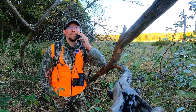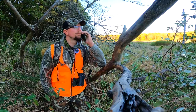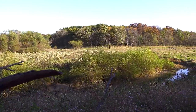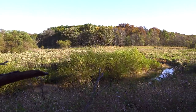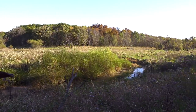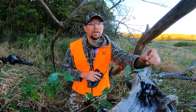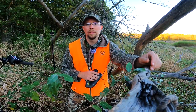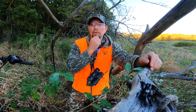So I tried calling several different game wardens and haven't been able to get a hold of any of them. You know, it's a coin toss on what side the deer may come out on. But I should have figured this out earlier in the hunt. I should have thought about it before I even came back in here and had an answer. Again, if there's a buck over there that I want to go after, hopefully I can just slide down in the creek and get on the other side and know for sure that I'm legal to shoot over there.